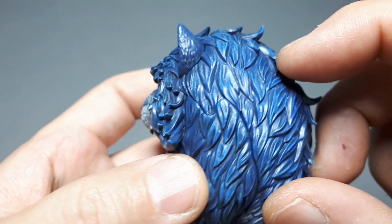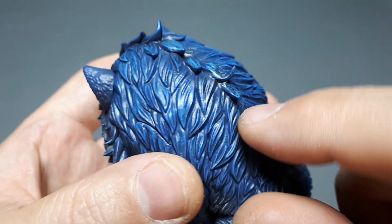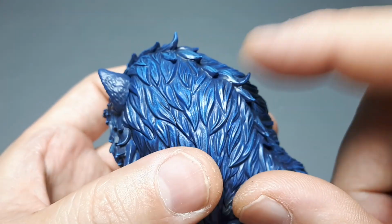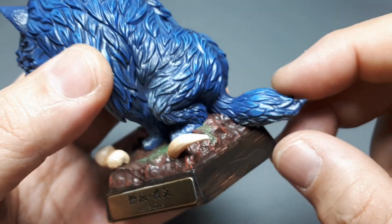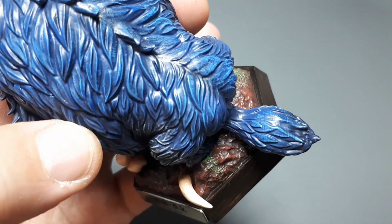I've seen it on other figures by this brand. There's a sky blue dry brushing over this here. You can see some of the tufts of hair are really pointy and sticking out quite a bit. The tail is nice and puffy back here, and that's that dry brushing as well.